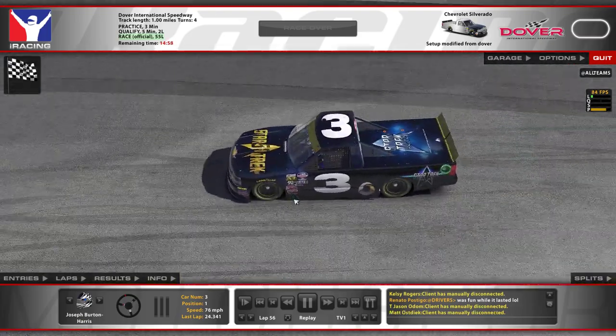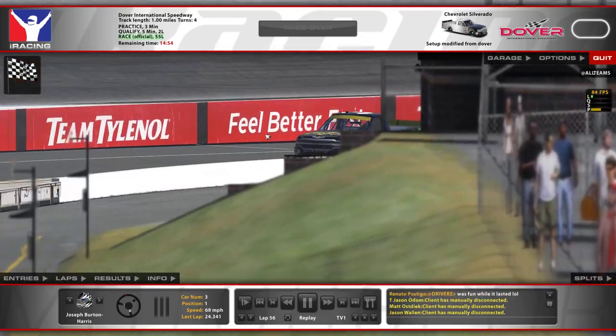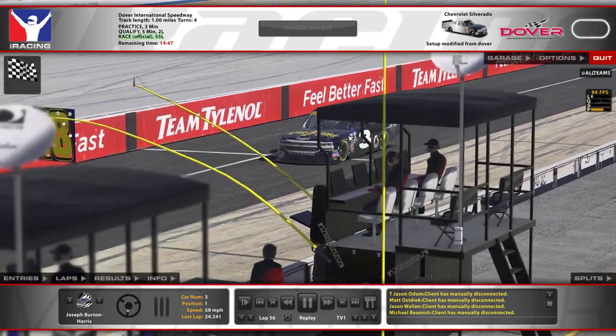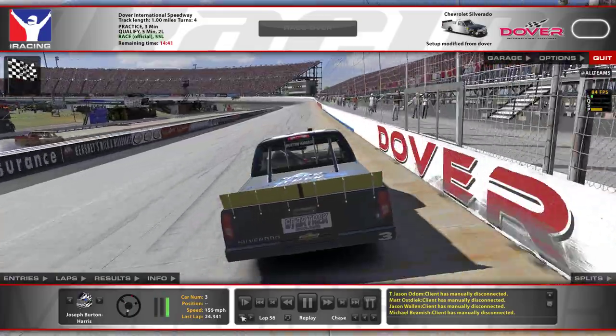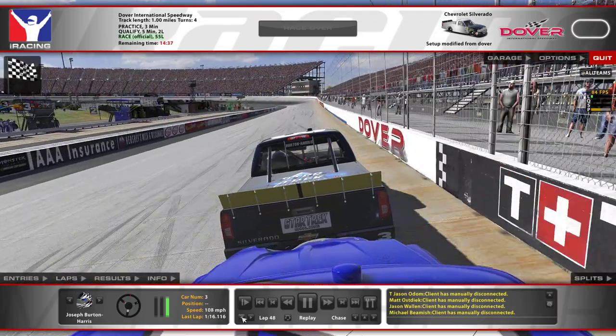Anyway, another big shout out to David Vieira. He's my crew chief and spotter on the NASCAR iRacing series sometimes. He put this paint scheme together about a year ago, and for me being the massive Trekkie that I am, it is quite awesome to see the Star Trek logo on the car.